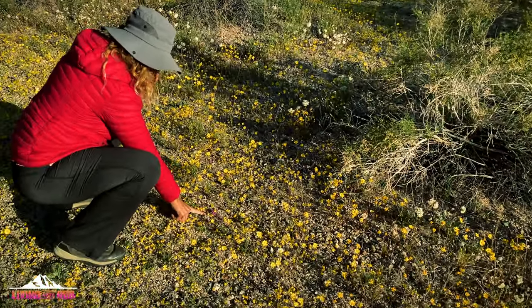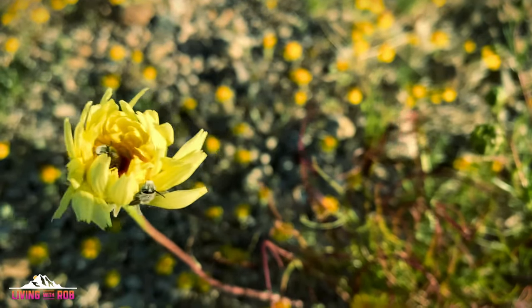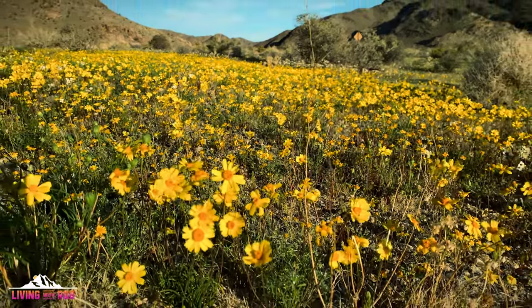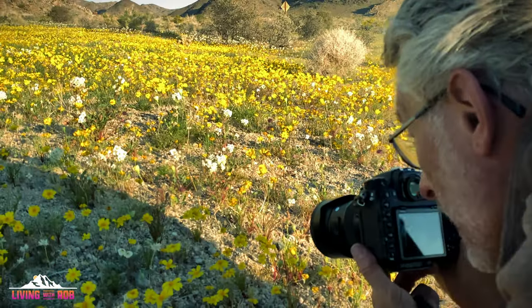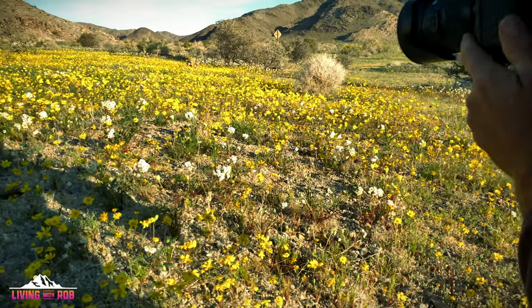Anza-Borrego is nearly at sea level. The Borrego Springs area is at sea level. So, of course, that's going to bloom very abundantly first. That's going to be first. So you'd hit that area, the Salton Sea area first, and then as you work your way up through, you gain elevation as you get up to Joshua Tree. And that means that things are going to bloom later because it's much colder.